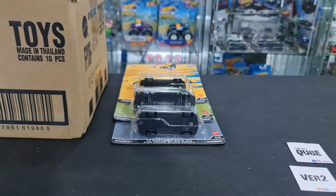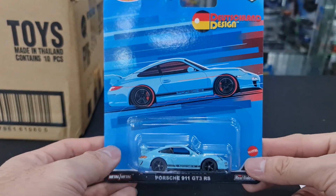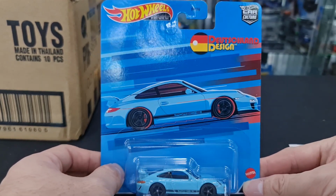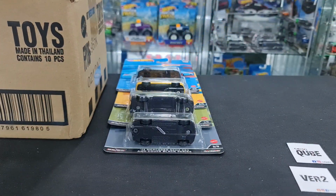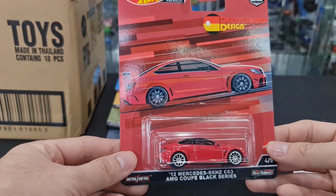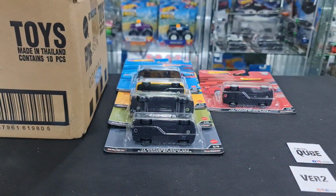Number 3 would be the Porsche. This is another hot item from Hot Wheels as well. This one has quite a lot of its own following. Okay, Porsche 911 GT3 RS, Deutschland design. This would be number 3. And then we have number 4, which would be the regular C63. Okay. And then number 5 would be the DTM.